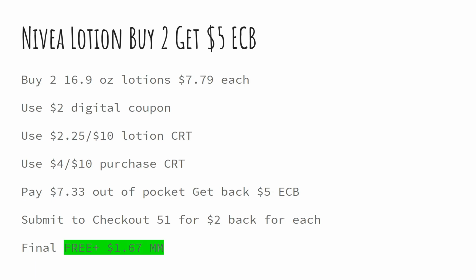I paid $7.33 out of pocket, got back a $5 extra back. Then on Checkout 51, this is the deal that is going to be expiring really, really soon. It says there's already not that many left. So I don't know exactly how many they're allowing, but there's not that many left. So you're going to submit for $2 back on each. Final cost is free plus a $1.67 moneymaker. So really, really good deal there.